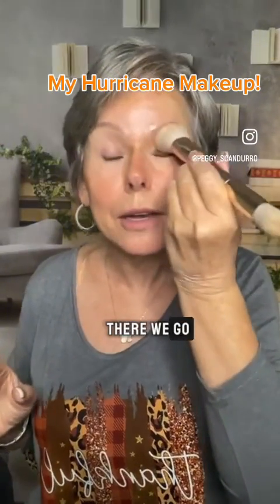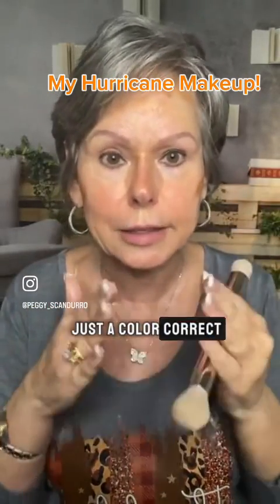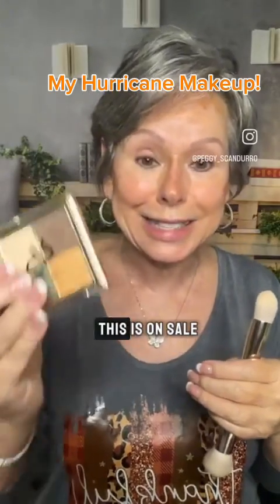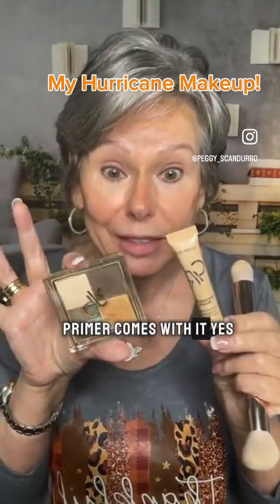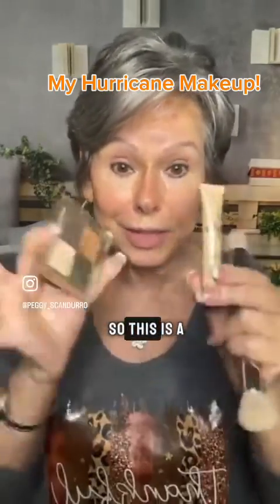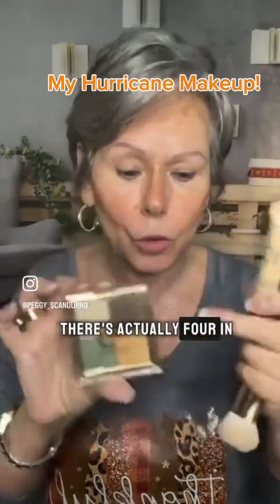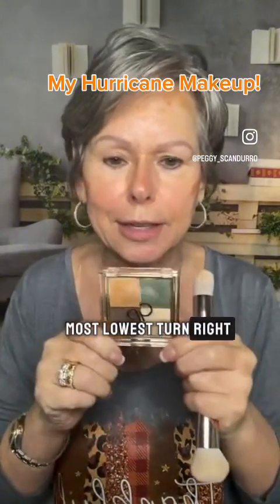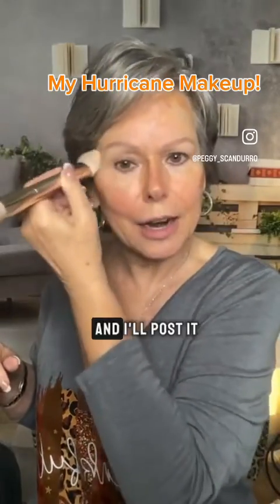So there we go. I like to kind of just catch my eyelids a little bit too, just to color correct if I'm not going to do eyeshadow, which I'll do an eyeshadow reel later because this is on sale. Look how pretty these colors are. And the primer comes with it. Yes, this primer and a brush. So this is a really good value. Now this is my choice in colors. There's actually 4 different shades in the collection. This is the one I thought looked the most, let's turn it right side up, looked the most like fall. So I'll be doing a reel of that when I get off of here, and I'll post it later for you to watch.